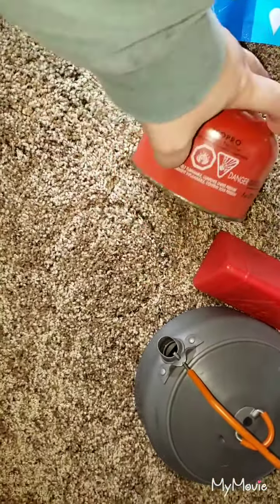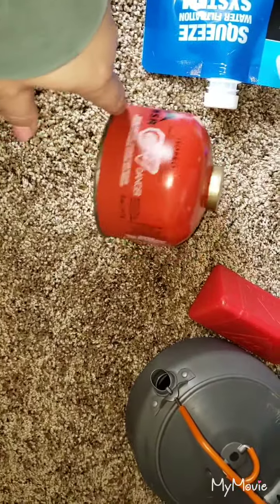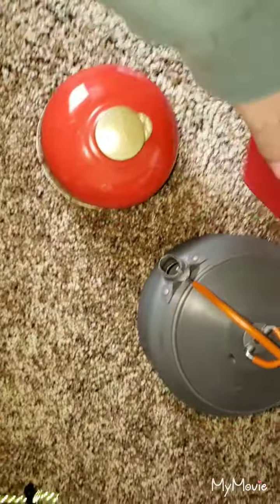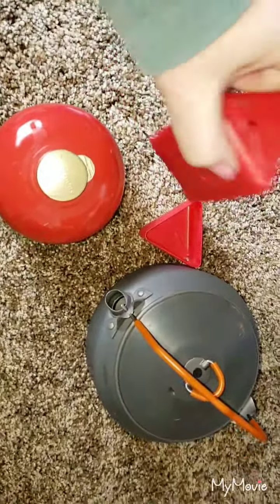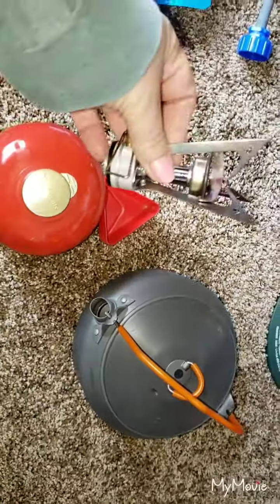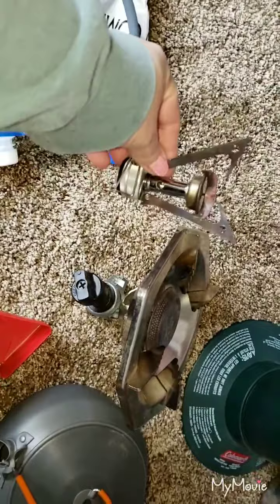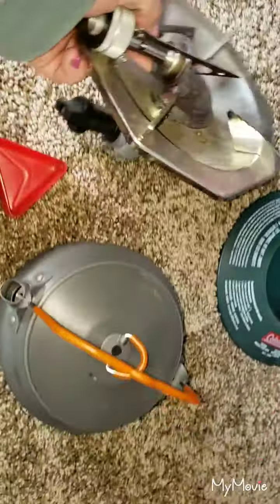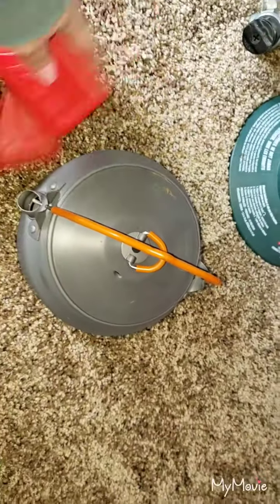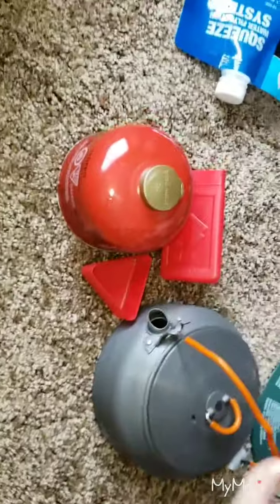So I will start with this bigger one, but then I'll switch it out for the smaller ones as I get going. So this is the fuel canister, my little pocket rocket stove, which is teensy tiny compared to 10 years ago. Super, super tiny compared to 10 years ago. And then, I know everybody's going to kind of dog me about this, but this is the cook set I'm going to take with me.